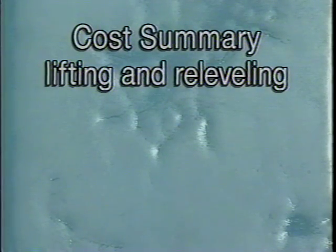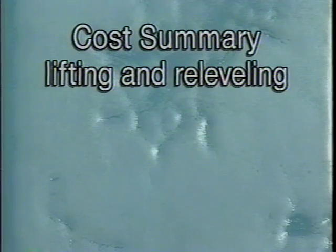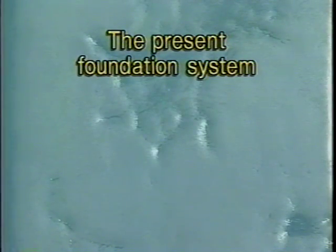Releveling a foundation with a slab on grade usually costs between $10,000 and $20,000. And releveling a thickened slab usually costs between $10,000 and $15,000. Now that we have the house lifted and releveled, how much will it cost to put a new foundation system under it? The best type of foundation system will depend upon a number of factors, including the present foundation system.